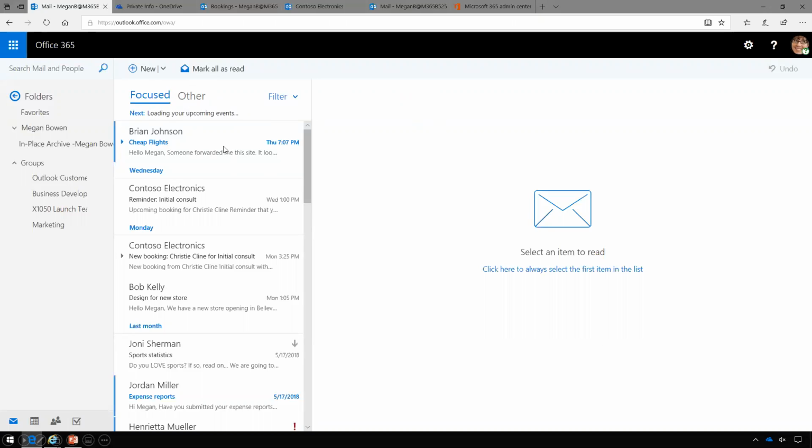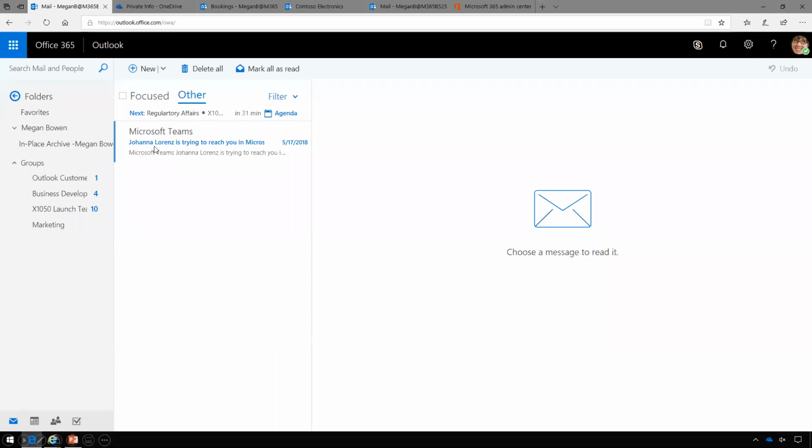And so it makes sure messages from those people, or things that it thinks are important for you, will show up in the focused tab. And then the other tab is simply things that aren't as important, but are still qualified as inbox emails. So it's basically taking your inbox and breaking it into two buckets. Ideally, that's going to help keep things clean. And if I click on other, you can see that I've got just a subset of that particular folder in there.